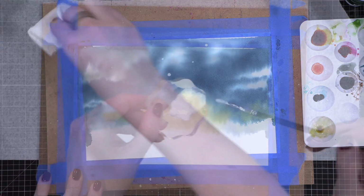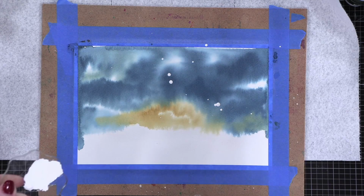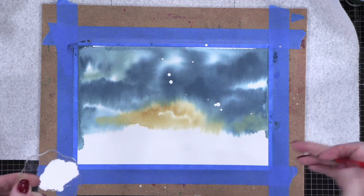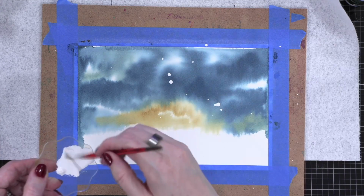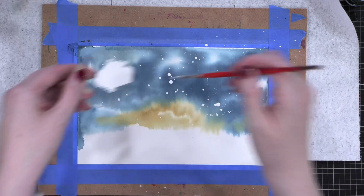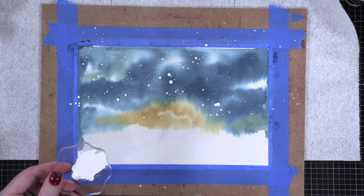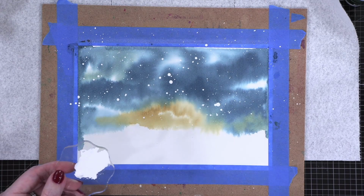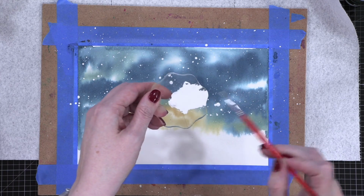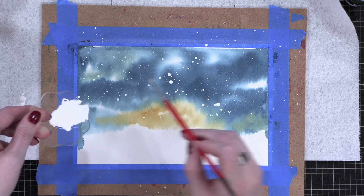Oh, hello. Is it snowing? What is happening? I'm gonna switch to a smaller brush because those are too big of droplets already. Well, this was a good experiment, y'all. Okay. It looks like it's snowing, not stars. That's okay. I should have done smaller little splatters from the beginning for stars. But you know, you live and learn.